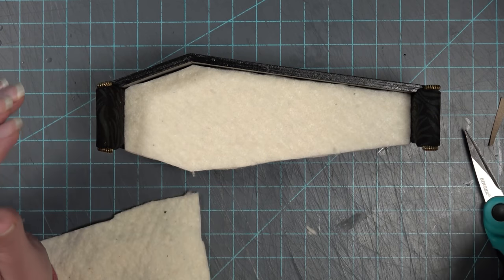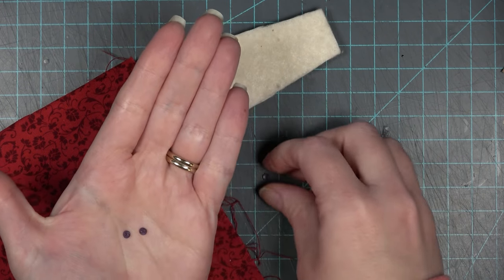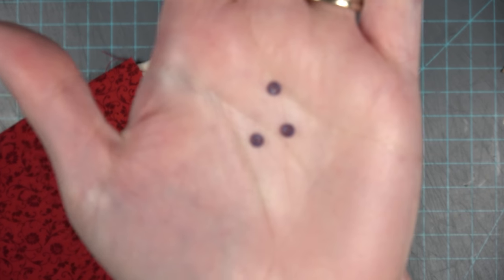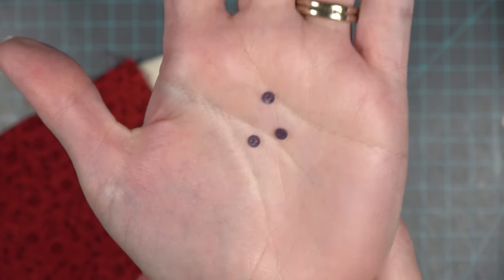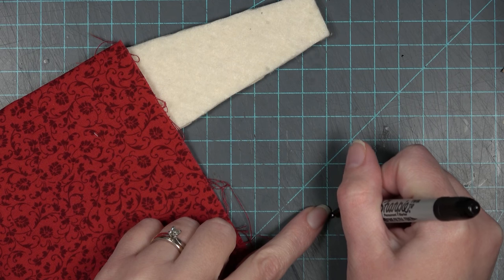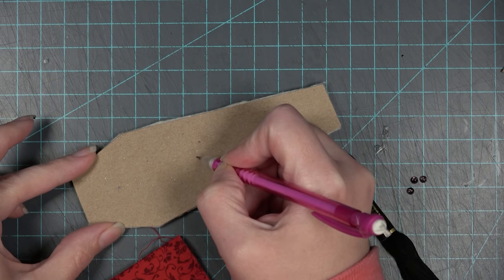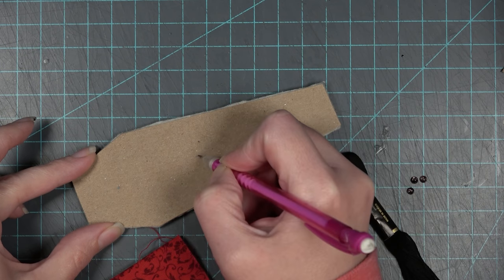The next thing I had to do was find a fabric for this couch, and there's nothing better than a bright blood red pattern. And I also needed a few buttons because I wanted to make some divots into the cushion. And so I'm just using a Sharpie. I had these little tiny buttons. They were like a bluish color, but I didn't have any black. So I just took a Sharpie and then colored on top of the buttons.